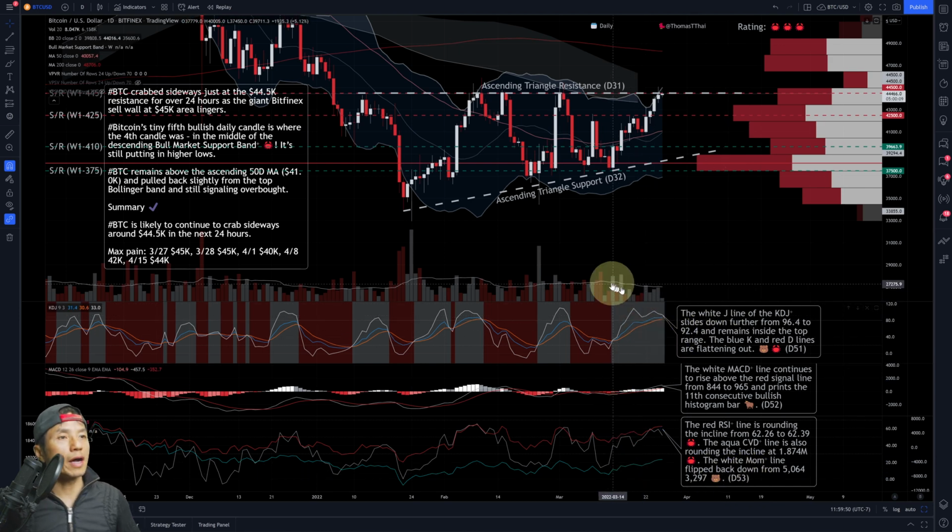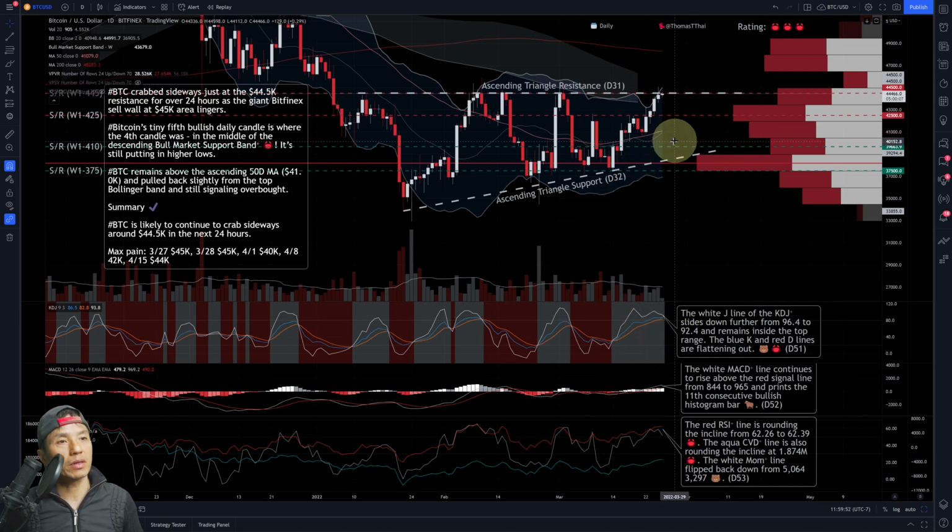So overall, I gave this chart 3 crabs here, basically the same as yesterday. It's just gonna crab sideways, more than likely, unless some major event happens, like some major sell-offs or major bulls coming in and buying it, and then the Bitfinex wall on top will absorb that demand and start selling.